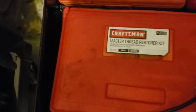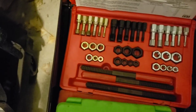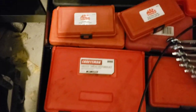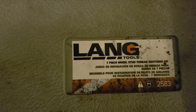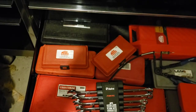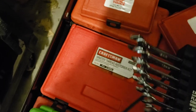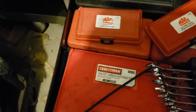This Craftsman set, if you open it up, you will see looks like the Snap-on set that they sell you for twice or three times the price. All of these are made by a company called Lang. Any company you see, they're all made by Lang, which is this company right here, Lang Tools. Anytime you see a thread restorer kit, anything like that, chances are Lang made it and somebody else rebranded it. So keep that in mind. You can save yourself a ton of money just by buying Lang Tools instead of the Snap-on version.